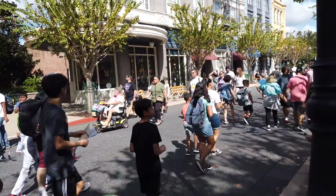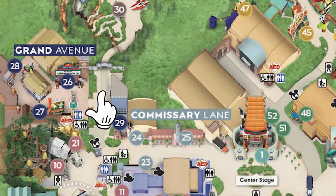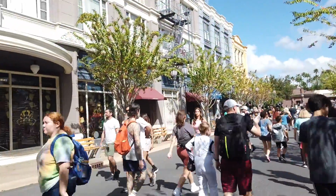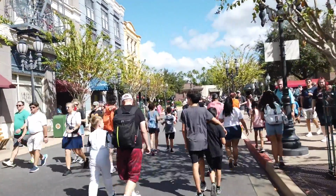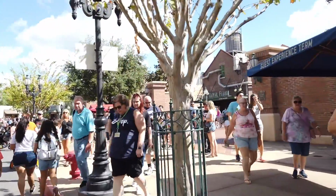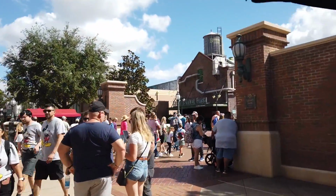So when you're exiting Galaxy's Edge, you're gonna end up on Grand Avenue. Grand Avenue has a really special place in my heart because it used to be made up of the former Streets of America here in Hollywood Studios and the Muppets Courtyard. Now it's just called Grand Avenue, but it still has my Muppets here. So we're gonna head over to the right side and check it out.